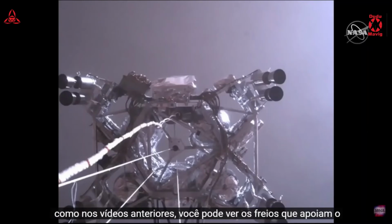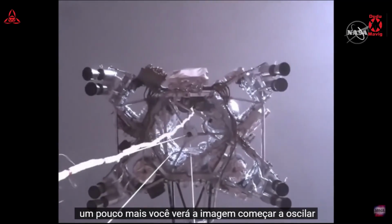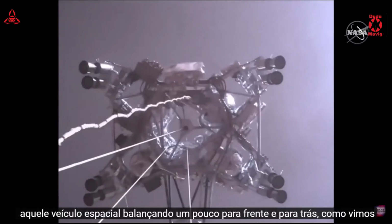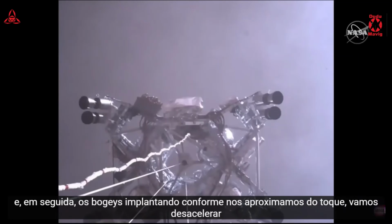As with the previous videos, you can see the bridles that are supporting the weight of the rover there at the bottom now of this image, and that umbilical, again, transferring data back and forth between the descent stage and the rover. So let's keep going a little bit more. You'll see the image begin to wobble a little bit here. I can promise it's not the descent stage wobbling, it's actually that rover tipping back and forth a little bit, as we saw as the mobility deploys, both the first initial mobility deploy and then the bogies deploying.